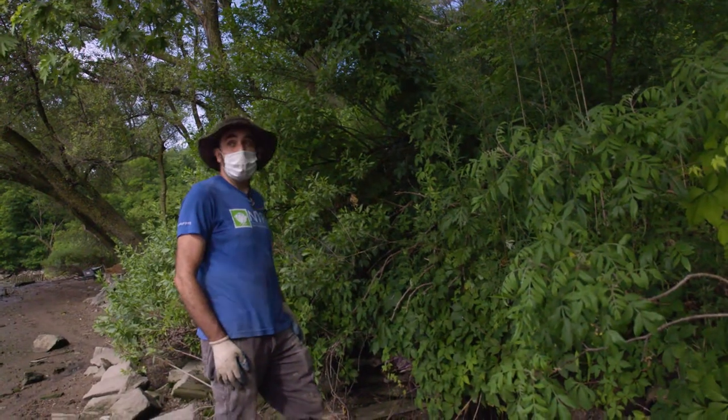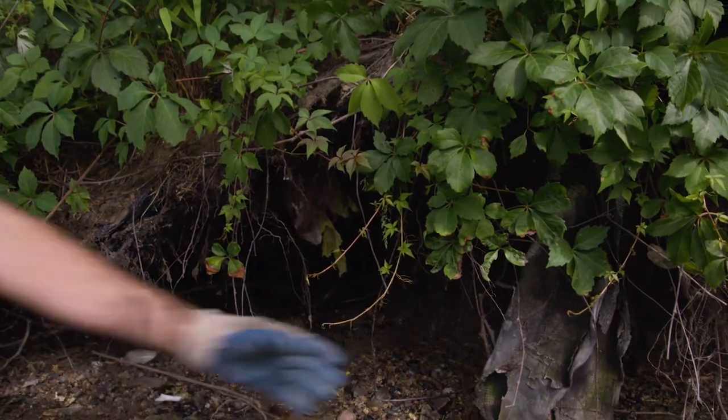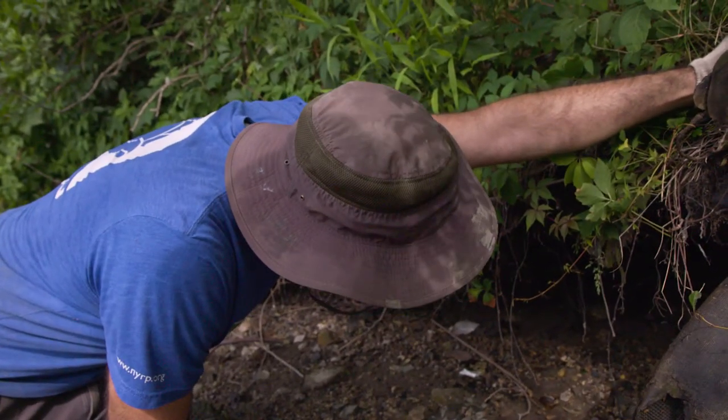So this is a beautiful red maple tree. If you look underneath, it's almost entirely floating a couple feet above the ground. This cavern was hollowed out in the last year or two only. And it's an example of how bad erosion is getting.